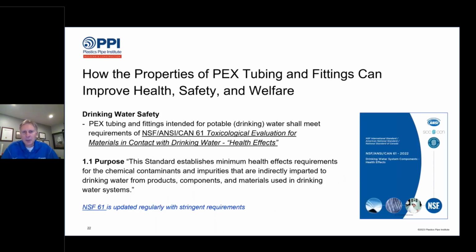Now, one of the most important properties of PEX systems, of course, is its ability to be safely used in drinking water systems. And drinking water safety is ensured through mandatory testing and certification to this standard shown here, called NSF ANSI CAN 61, toxicological evaluation for materials in contact with drinking water or health effects. The purpose of this standard is actually shown here. It says this standard establishes minimum health effects requirements for the chemical contaminants and impurities that are directly imparted to drinking water from products, components, and materials used in drinking water systems.